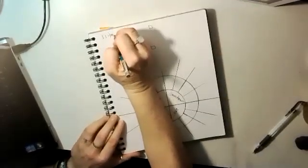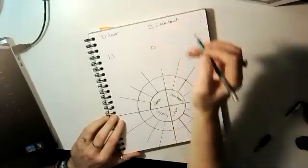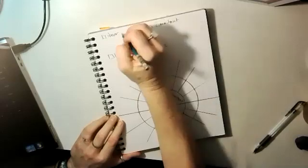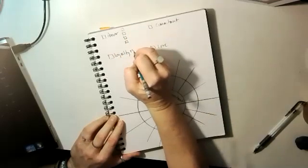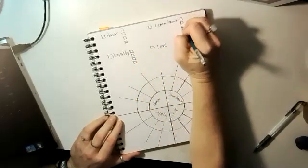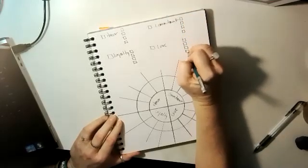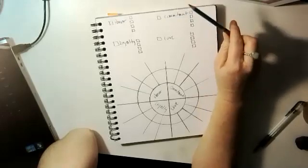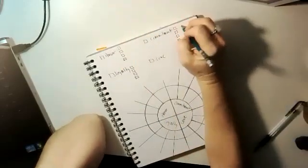So we've got honor, commitment, loyalty, and love. Then here I've got the four that I'm going to determine for each one, and then we'll go from there. I was journaling earlier and I felt liberation, so I'm going to put liberation under commitment.